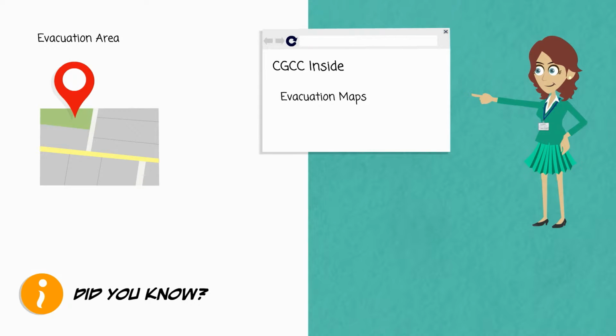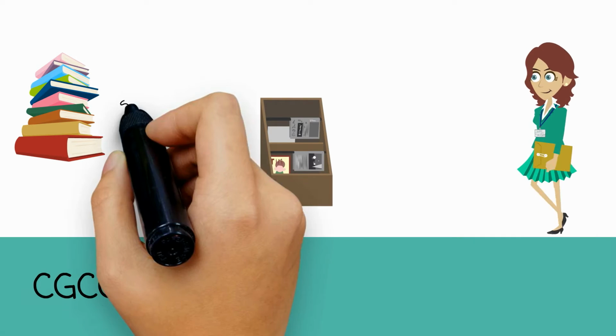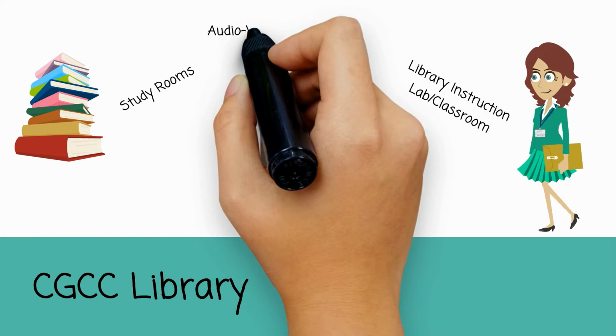You can also find campus maps and specific building maps on Cgcc Inside, the internal website for faculty and staff at Cgcc. We'll show you where that is, the resources available through Inside, and the best way to obtain information later. Let's head west from the Facility Services building to the main mall area.